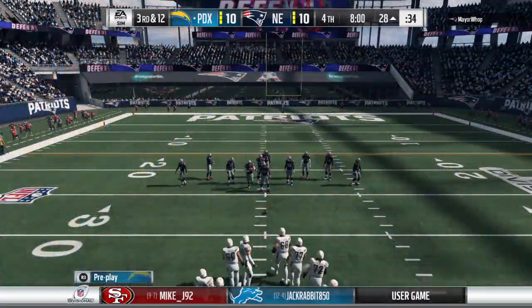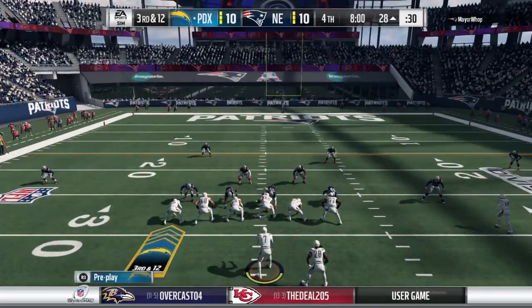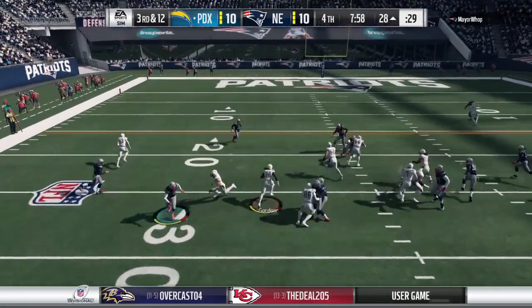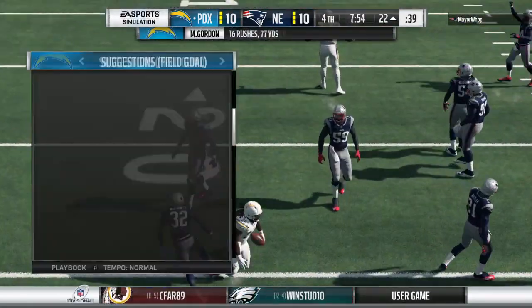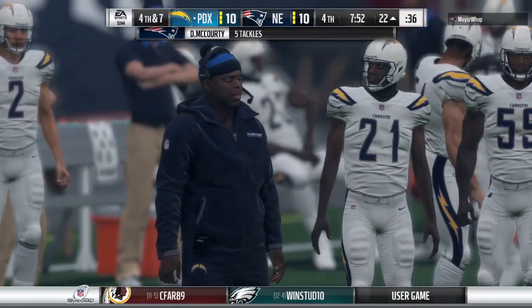The Chargers on third down. They've struggled to the tune of 2 for 8 so far. This is third down and 12. Another tote for Gordon. He's been busy this afternoon. And some big-time hitting going on there. He is knocked to the ground at the 22-yard line.